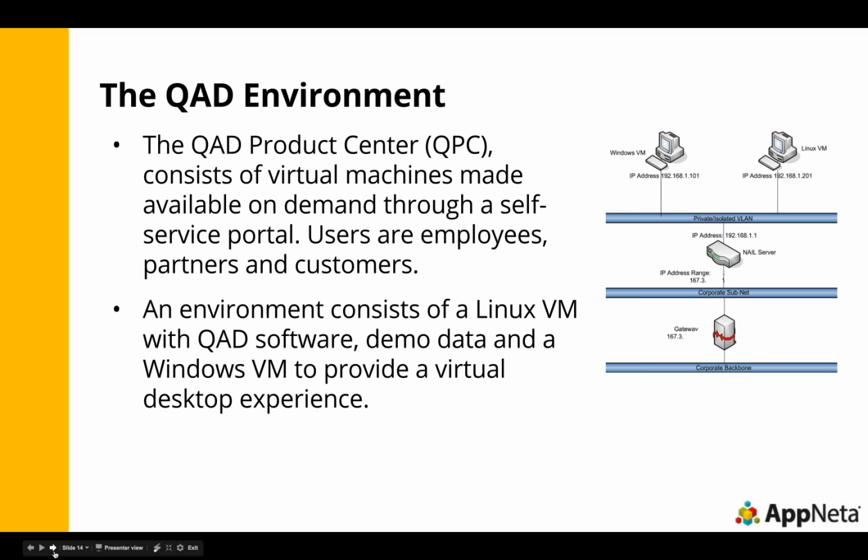What it looks like is usually a couple of virtual machines. A full suite of products might actually be something like 8 virtual machines, 12 CPUs, and 48 gigs of RAM. So you can see that it's quite an extensive application. The key here is that the users aren't just QAD employees, but partners and customers are also able to check out environments. That's not to actually run their business, but to learn how the software works, to learn about what's new, to do proofs of concept, POCs, those types of things, and so on.